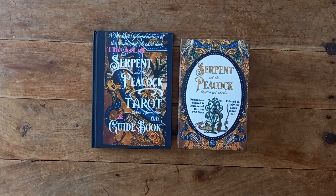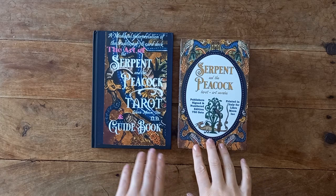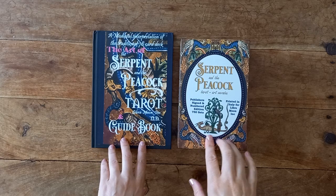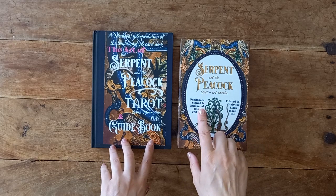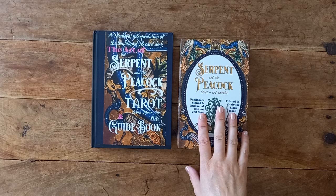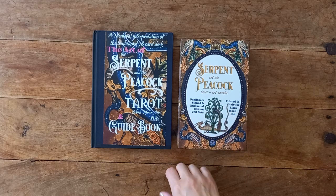We have the art version of the Serpent and Peacock tarot deck from Libra Moon. Most people that I've seen have the first version, which comes in a tin. That is available on Libra Moon's website, I do believe. And I have got the second version, which is the art version. As it says here, these are signed and numbered editions, and there were 750 produced of this deck. It comes with extra cards. Moving forward, I don't know what other editions might appear, but I don't have the first version, so this will just be a look at this version.